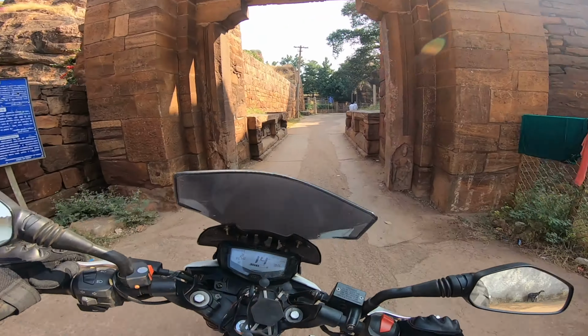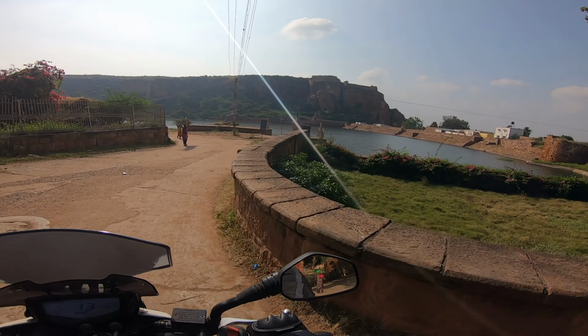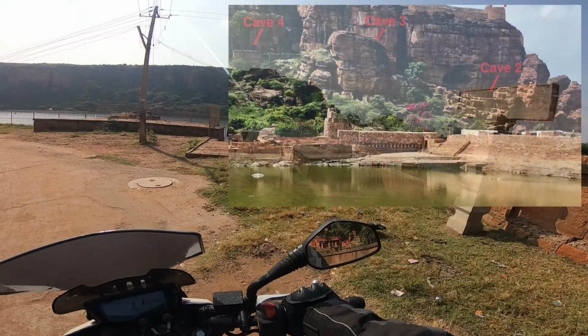Wow, I wasn't expecting an entry like this. The hill you see on the other side has the cave temples. We just now came from there.